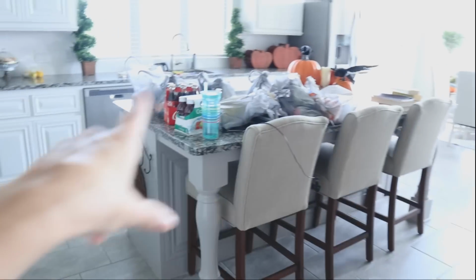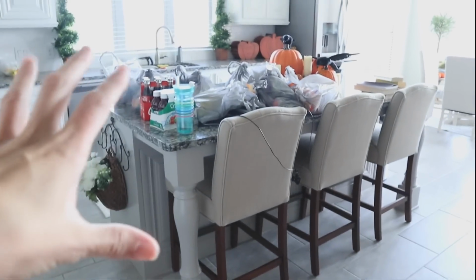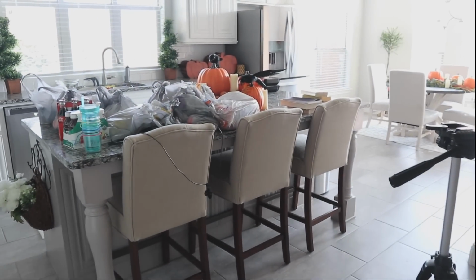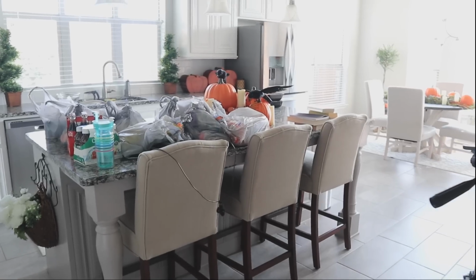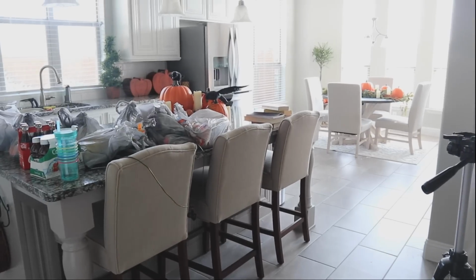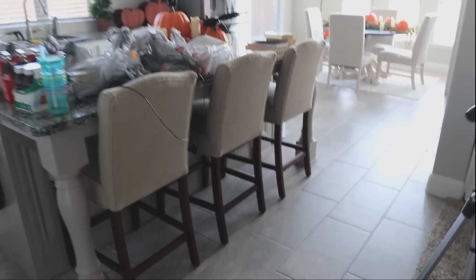So anyways, I also picked up groceries and we've got them right there, but I also have fruits and onions and things that need to go on that shelf I talked about. I have to stop pointing because my camera does not like that, but I got a shelf from Amazon and we're gonna put that together in this video.